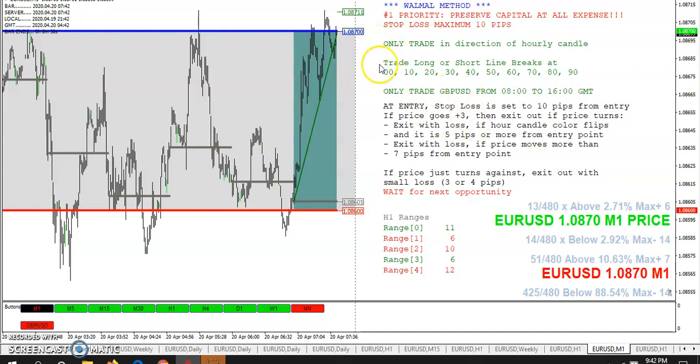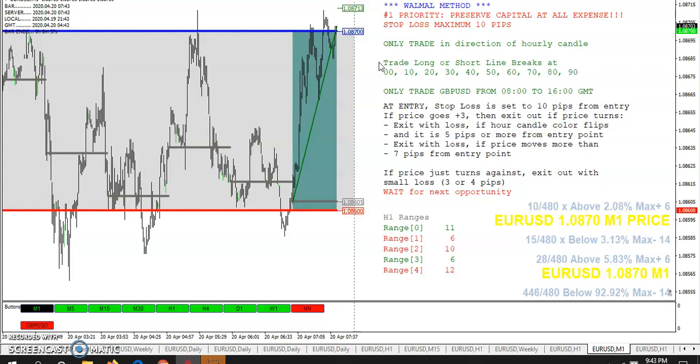Because when Walmart and I trade, we're happy to take 2 pips. Because if we do that 5 or 10 times a day, we're talking 10 or 20 pips. And to us, that's some real money. And maybe you're only trading part time, but think if you can make $100 a day trading, and you make $500 a week, about 2 grand a month, that's your side hustle. That's not too shabby, right?